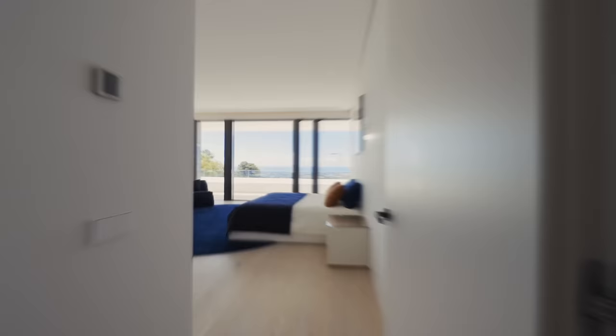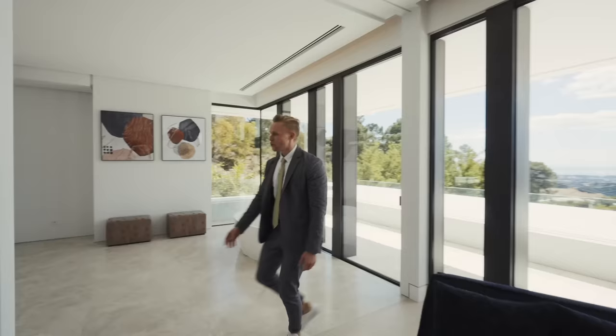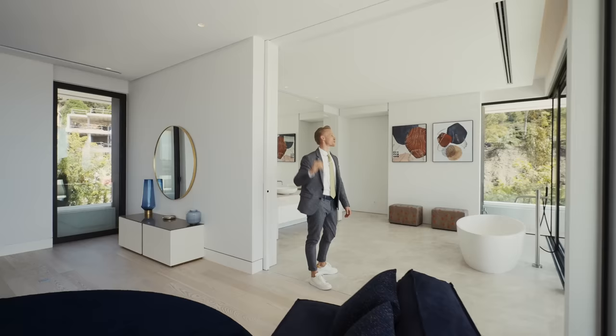Check it out, how open plan this space feels, okay? Then connected with the beautiful bathroom. You've got the pocket doors, okay? So you can close it off completely if you want to. Nice height of the ceiling. This is like the proper 3 meters clean. Beautiful air conditioning stripes, look awesome.